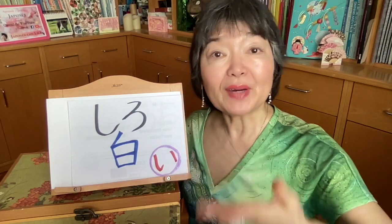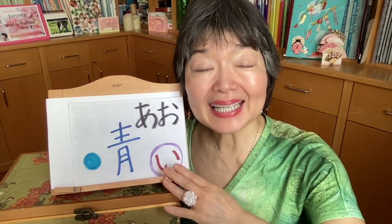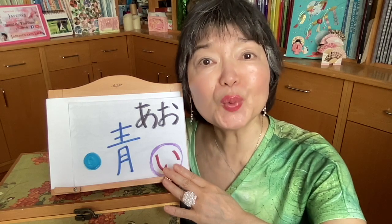White, we can say 白 for the noun and 白い for the adjective. It means if I want to say this is white, これは白です。But if I want to say white t-shirt, then 白いTシャツ。The same thing happens to the color blue.